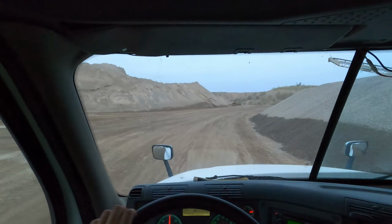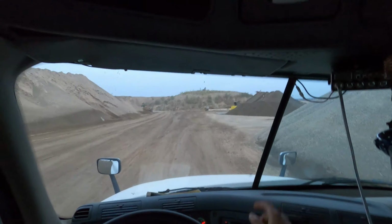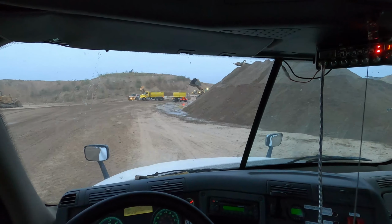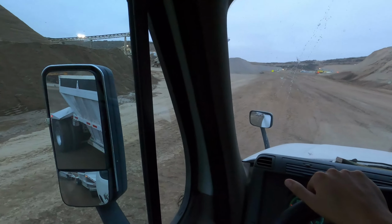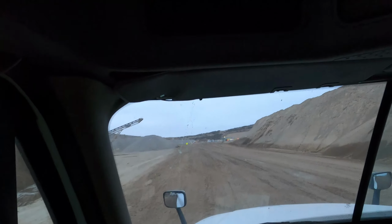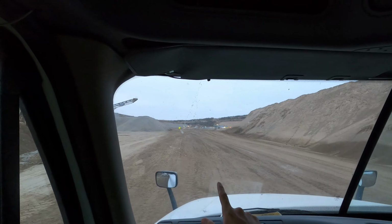It's 6:06 in the morning and I am picking up sand and I'm taking it to a cement mixing plant. 400 sand, 25 tons please. 400 sand, 25 tons. Driver, I can't hear you. I got me 400 sand. I don't know if it's for Oldcastle or Cemex. Sand 4, thank you. That's my coworker.